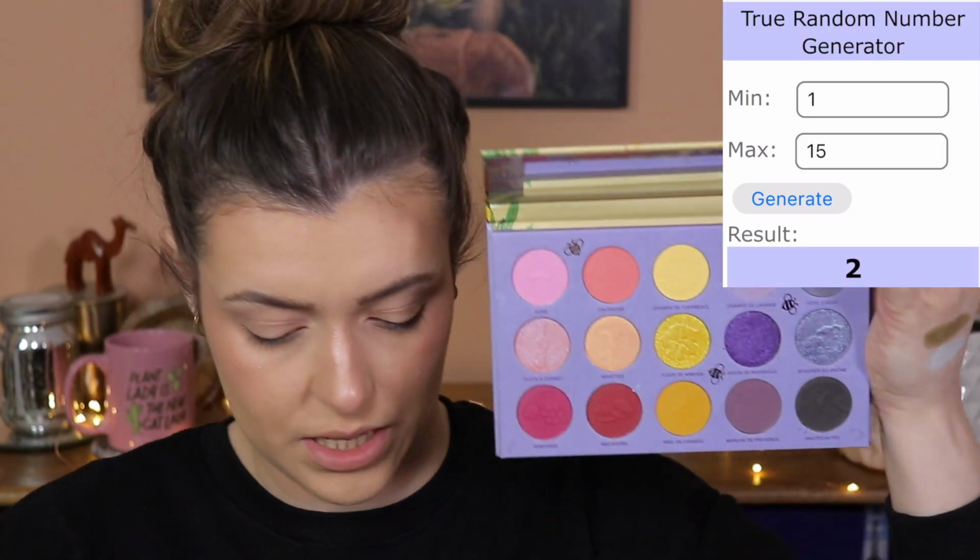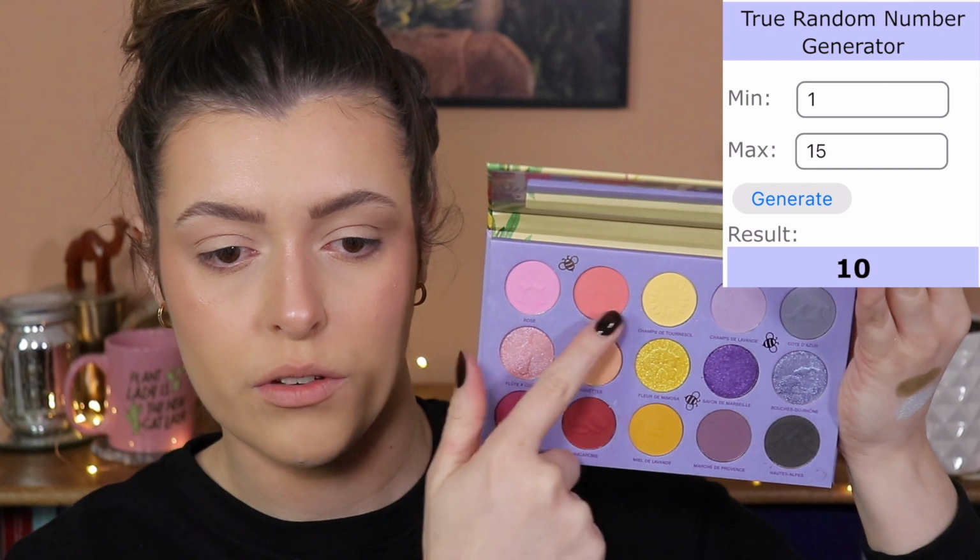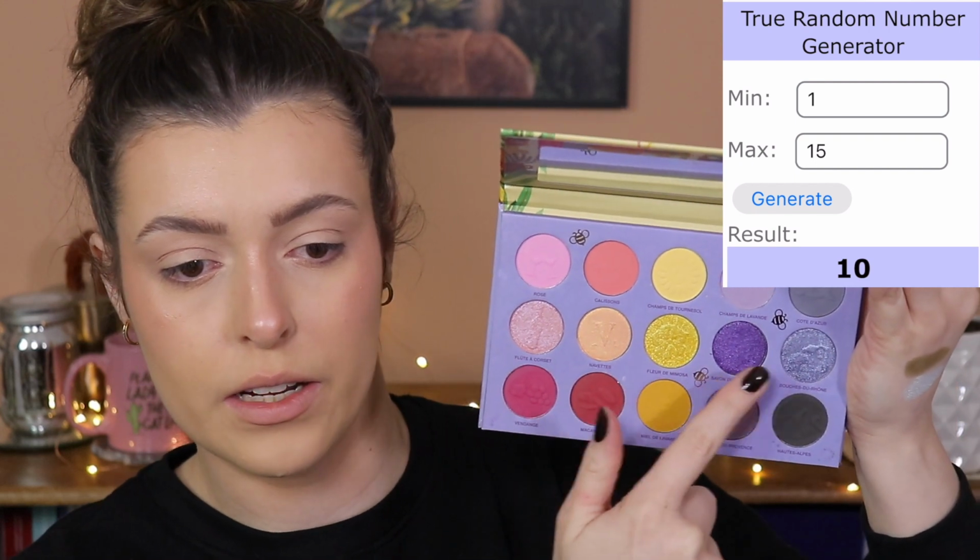It's 2 shades. The next palette I have here is the French one that I can never pronounce, Fêtes de Provence. That's what we're going for. This is what the palette looks like. I think I would really like to have one of these tones just to bring in a bit more depth, but we'll see. And here we go. Generate. 10. 1, 2, 3, 4, 5, 6, 7, 8, 9, 10.